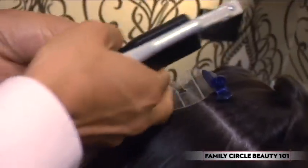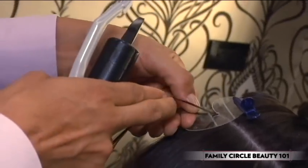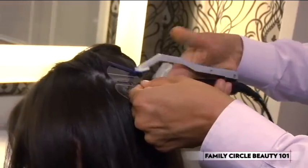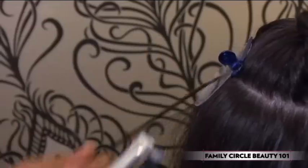So I'm using the protein keratin bond, and the machine that I'm using is a cold fusion machine, so there's no heat involved. And that's it. Easy as that.